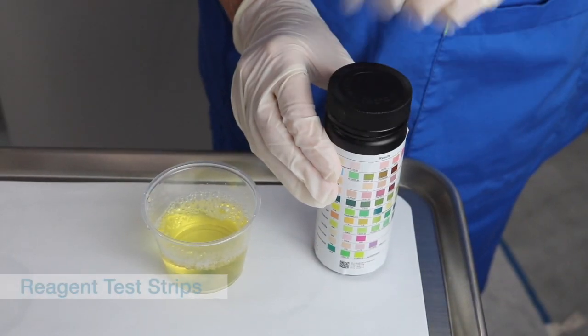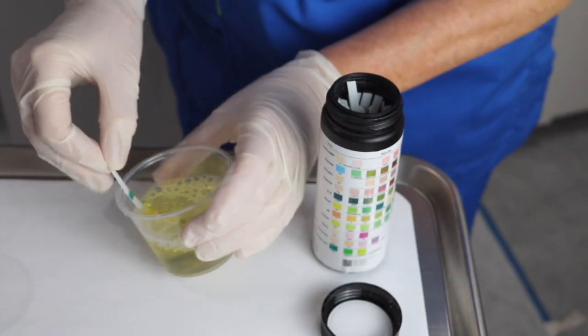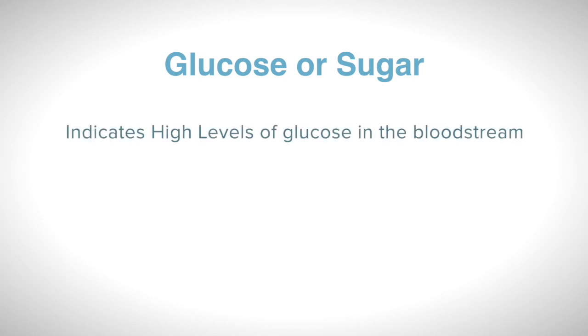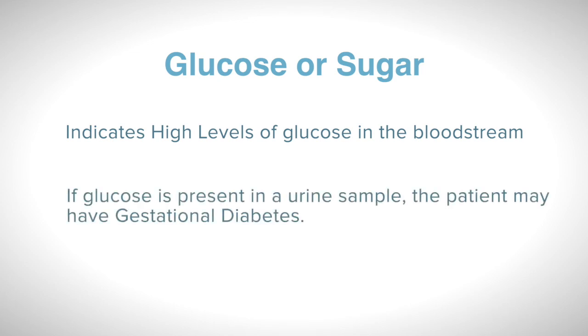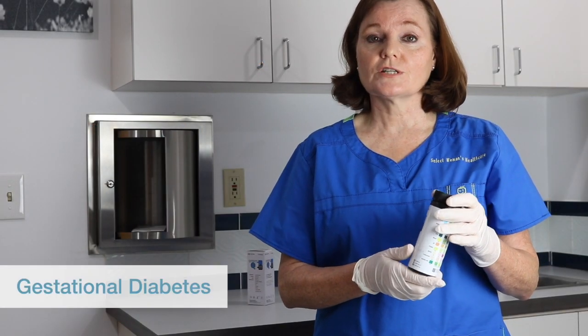We use the urine dipsticks to determine things like your glucose level. So you shouldn't have glucose in your urine specimen. If you do, then that's a sign that you possibly have high levels of glucose in your bloodstream, and now it's spilling over into the kidneys and being passed through the bladder into your urine. So if a patient has glucose in their urine, it would key me into possibly that you might have gestational diabetes. The other item on the list that we look at is ketones.